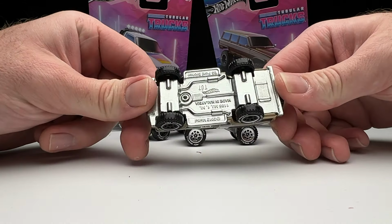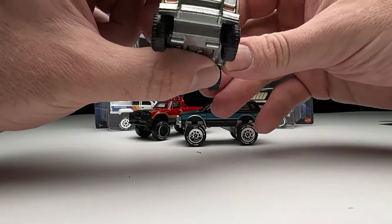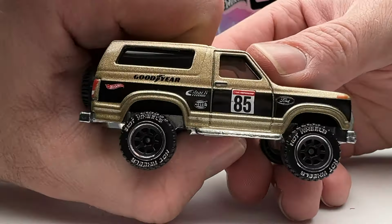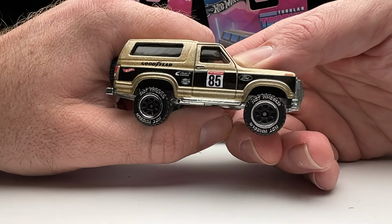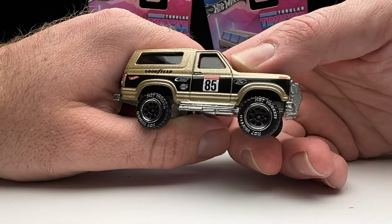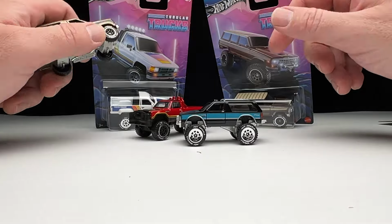And overall, it's gold. I don't know. I don't really like it that much. This one is just okay to me. I don't know, the gold and the black and just a little livery of it. It doesn't really sing to me like the other ones do.